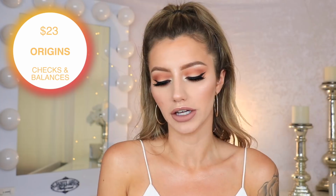I also have this Origins Checks and Balances Frothy Face Wash. I got this because I thought it would work really well for my Clarisonic since it says it's frothy. It says it's really good for all skin types too, and it's very gentle, which I need. I need a face wash that is very gentle on my skin because it's so sensitive, and I love face washes that are hydrating and don't make me feel super tight and stripped of my natural oils.